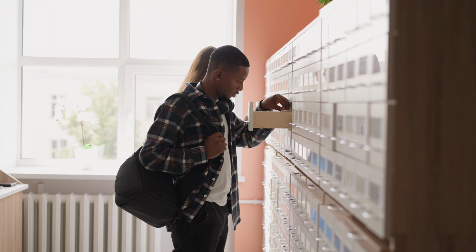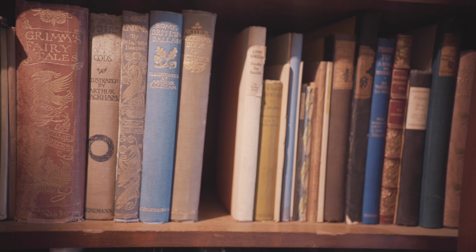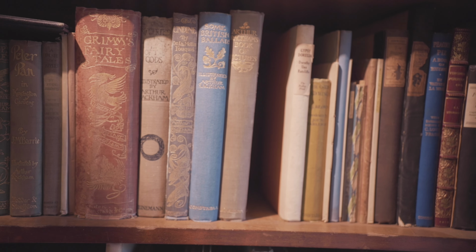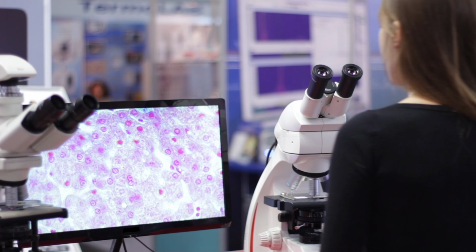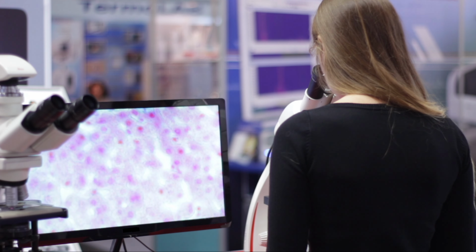This is particularly relevant when we're searching for texts. But the properties of good data management and good cataloging don't just limit themselves to things like library books. They also work in the sciences and beyond. So let's pop back over to a lab where we start to look at some of the shells that we've just collected.